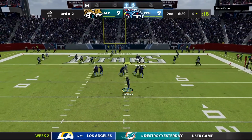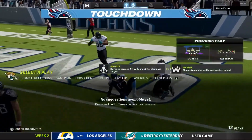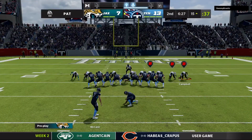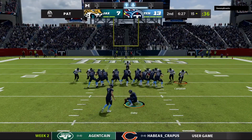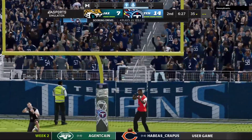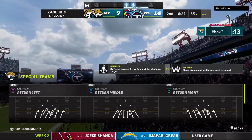Now Tannehill. And it's a Titans touchdown. A great effort there with his first career NFL touchdown. And the Titans have taken the lead. Extra point by McCann, up and good. And that makes the score 14-7.